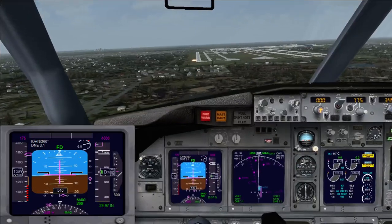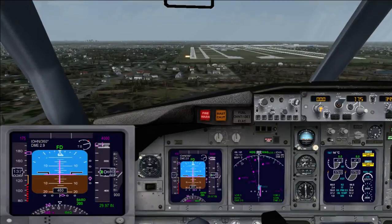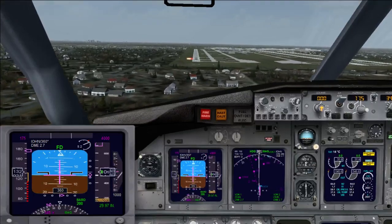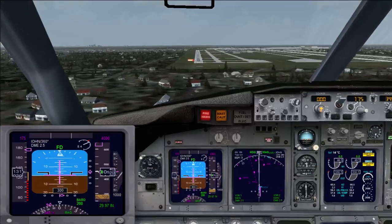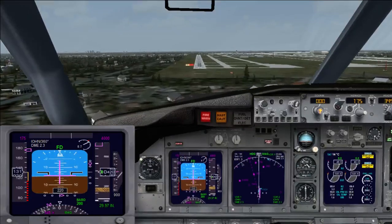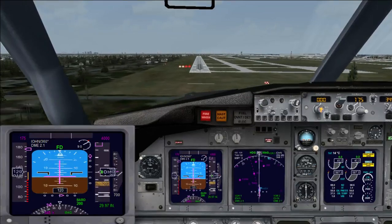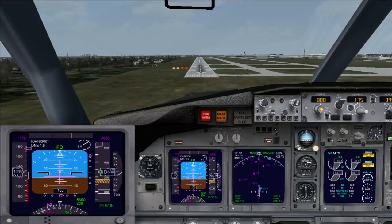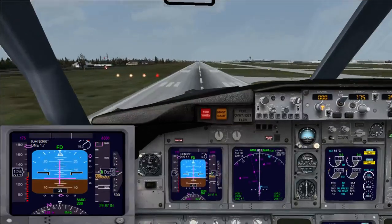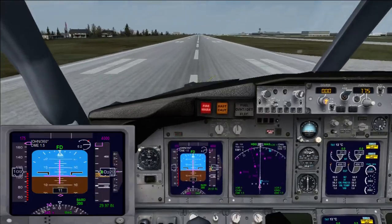Okay, a little bit to the right. Glide slope's getting much better. Right, and engine idle. Landing flare. Here we go, touchdown. Reversers armed and deployed.